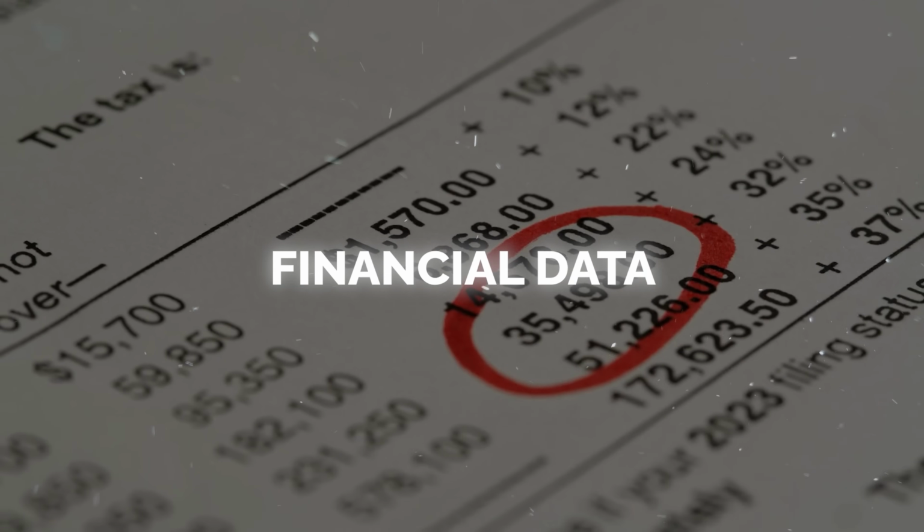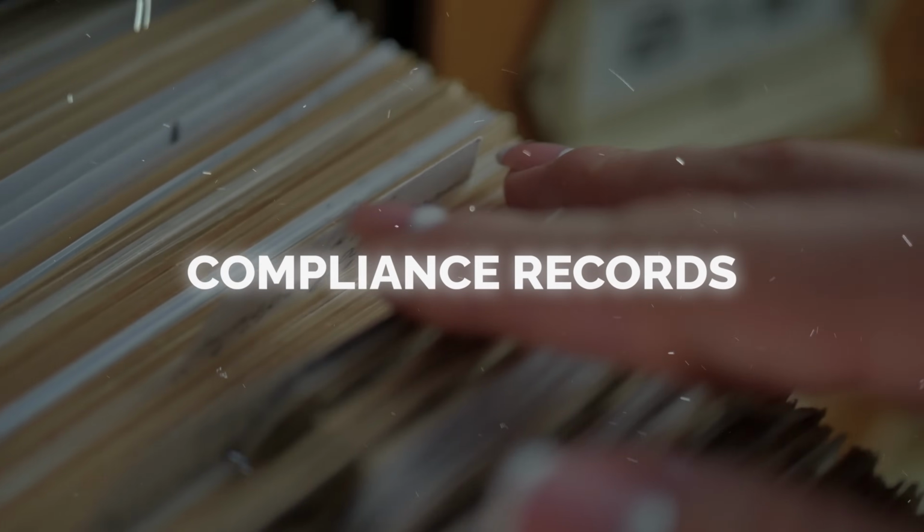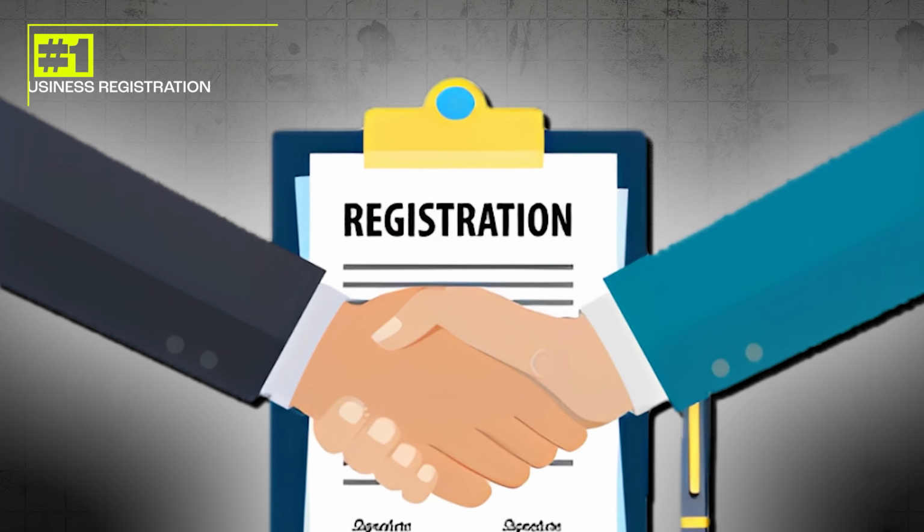So like I mentioned in step 1, you're going to need to gather information on your business registration, financial data, management details, operational information, and compliance records as well. So let's go over each of these individually so you know exactly what you need for each. So starting with the business registration.